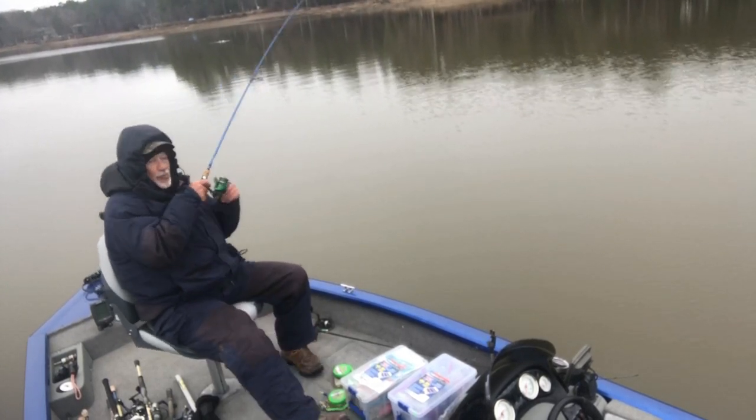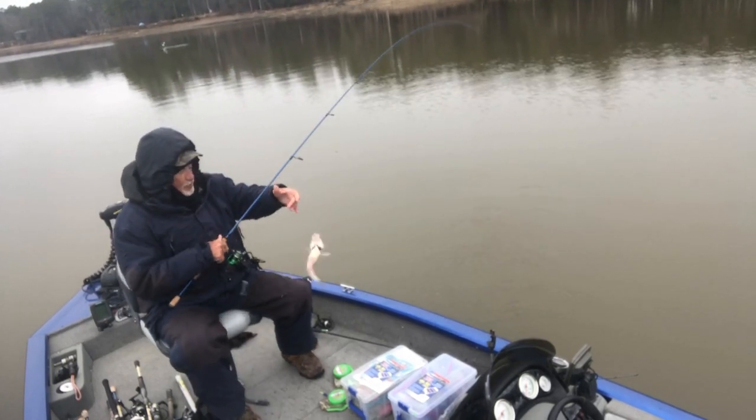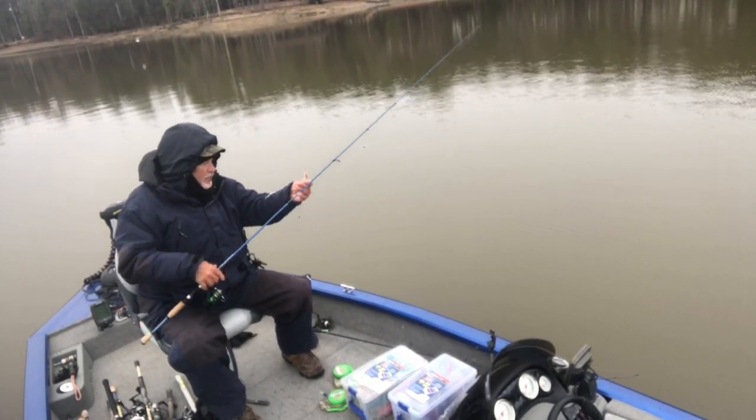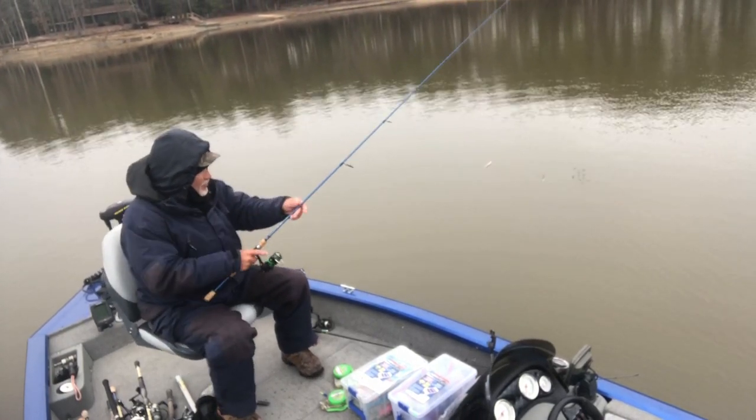Hey, we own some white perch, people. We're killing them right now, and some of them good ones. We finally figured them out all day. I was fixing to give up and go back towards my house. Boy, would that have been a mistake. And I said, you know something? I'm not even thinking about what I'm doing.